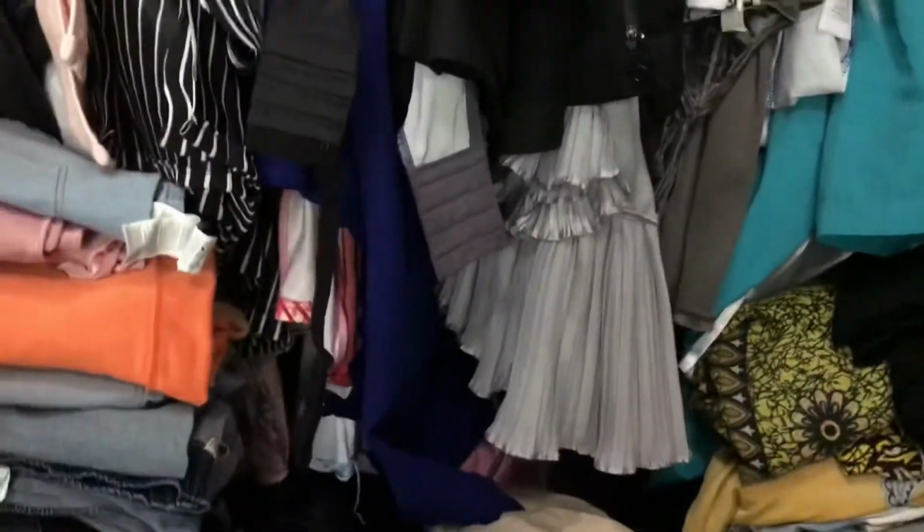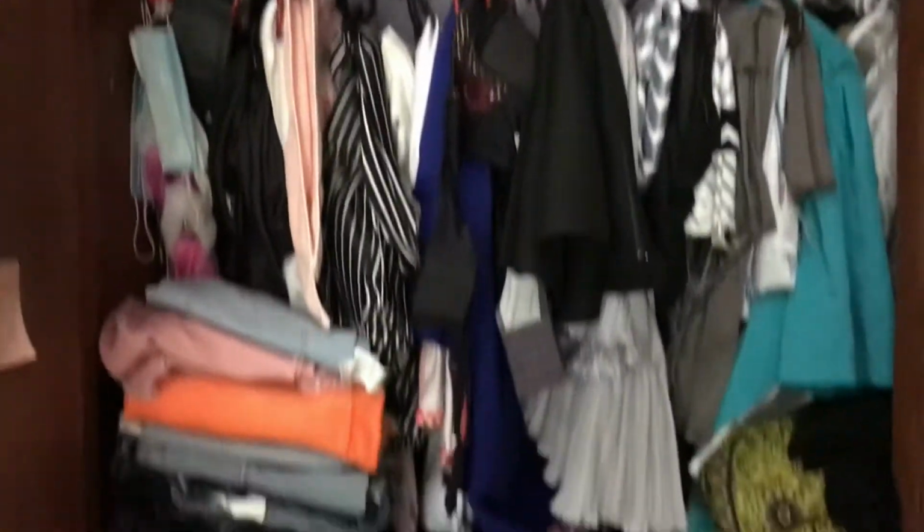Then that side, I put things like my bed sheets, you know, wrapper. You know, I'm African, we use wrapper a lot. And so that's it.